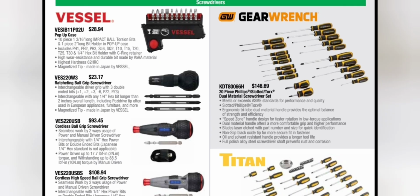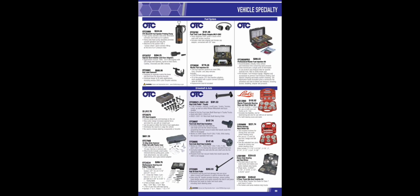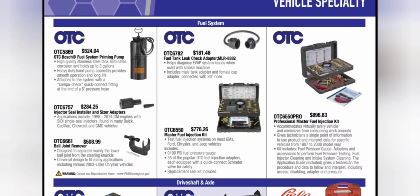A lot of stuff in here. $146 for the 69. I do believe you can buy that Gearwrench screwdriver 20-piece set for less than $100 almost anywhere. Man, this is amazing. Lyle stuff here, $192 for the bearings. Specialty tools. This is hard to swallow on some of this stuff.